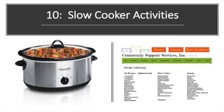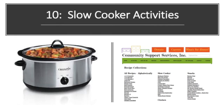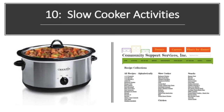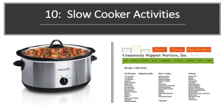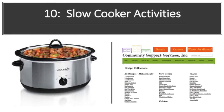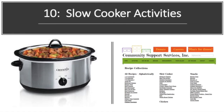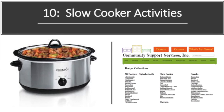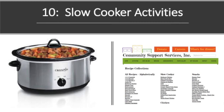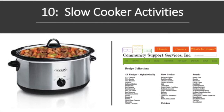One last cooking activity that I really like, another small appliance that is super safe, is the slow cooker. If your house has a slow cooker, you should be aware that we have a huge collection of slow cooker recipes on our cooking tab at the CSS website. And these recipes are very simple. All you do is put some ingredients in the pot and then you turn it on. It is very safe. The individual cannot get hurt.